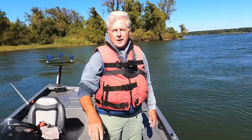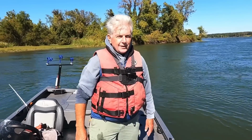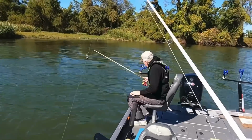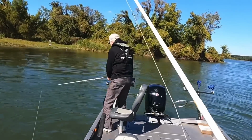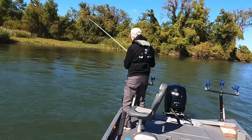And folks, we're gonna explain to y'all what we're doing today and how we're catching these fish, what we're catching these fish on. Right now I'm gonna show y'all what I'm fishing with. Chris is fishing with the same thing. You getting a bite, Chris? Oh yeah, he's getting a bite back here. I'll tell y'all as soon as he catches this fish.